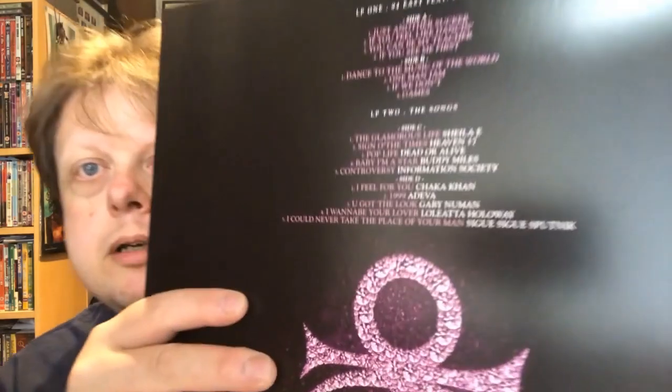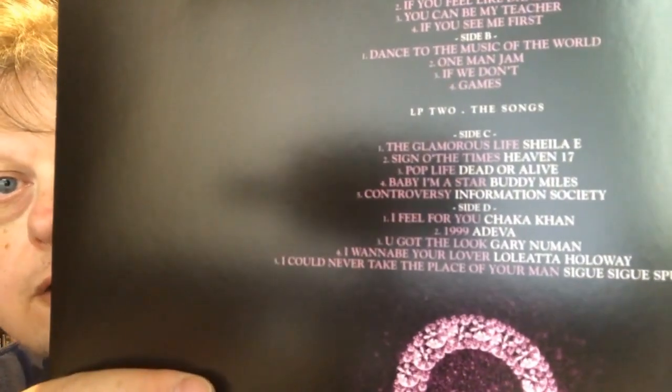Inside, C and D are nearly all covers of his songs, apart from it opens with Sheila E.'s The Glamorous Life, which is a track he wrote and performed with Sheila E. for her album that he put out. So how this got on there, because it's still copyrighted to Paisley Park, I don't know. But otherwise it's covers, like Sign of the Times by Heaven 17. Oh, you can read them rather than go through it.